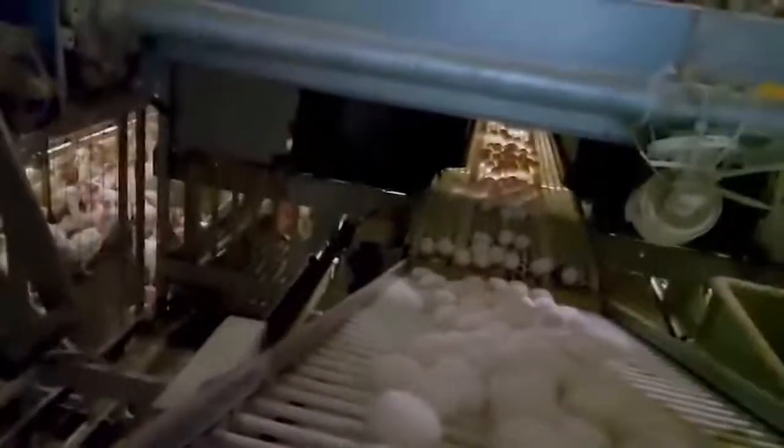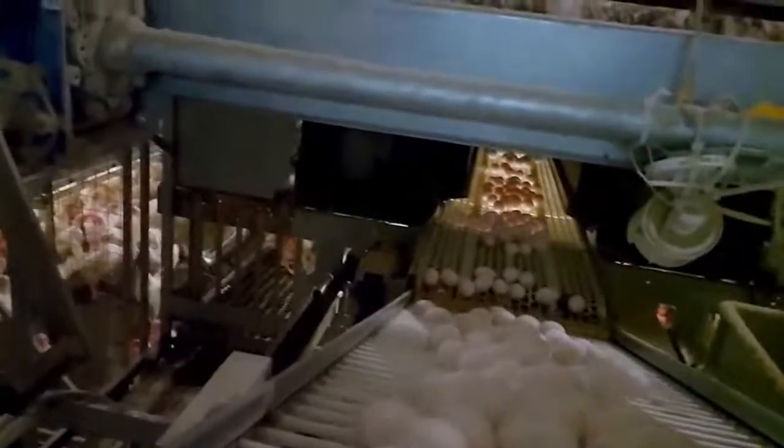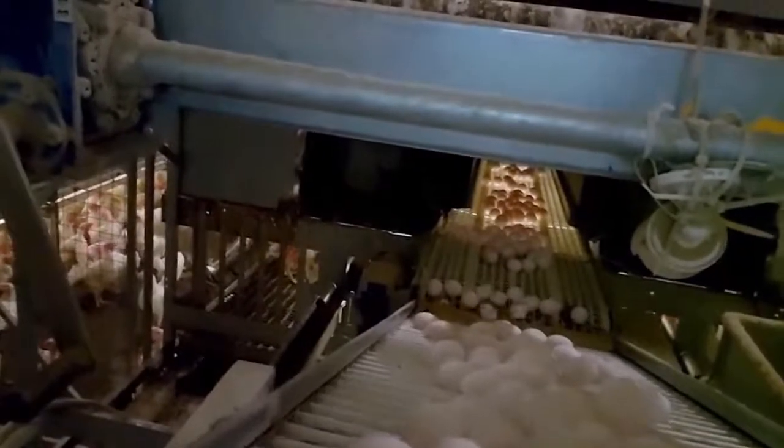So you can see the eggs are slowly going up the conveyor, and you can see all the eggs that the hens have laid inside.